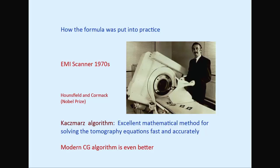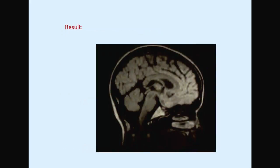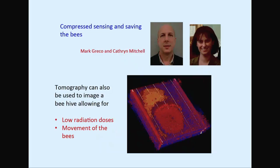Okay. So that's the EMI scanner. And that's the kind of father of all modern medical imaging technology. And that's the result. There we go. The sort of thing you could do. You could put someone's head inside one of these things and you get an image of the brain. You can see the gray matter, the spinal cord, everything. And this was an enormous diagnostic breakthrough. Nowadays, you can do much more.